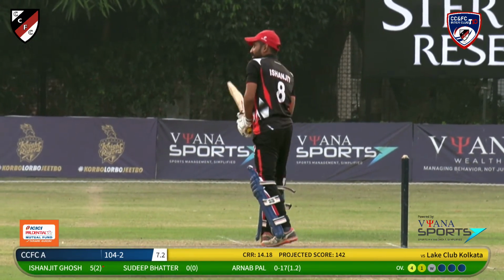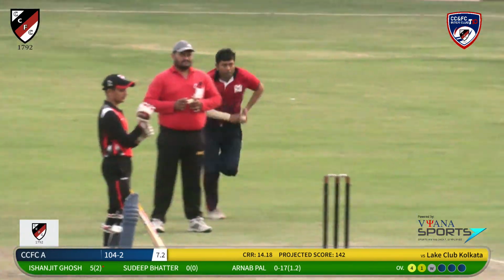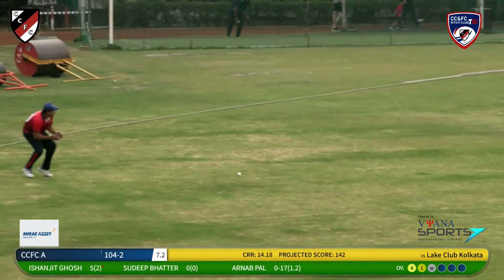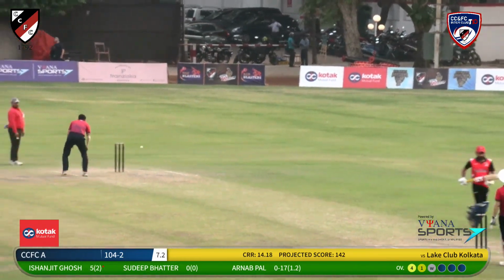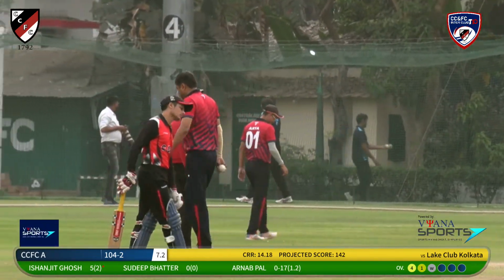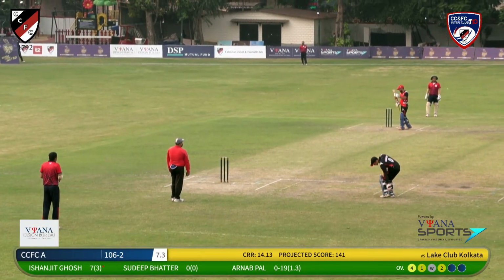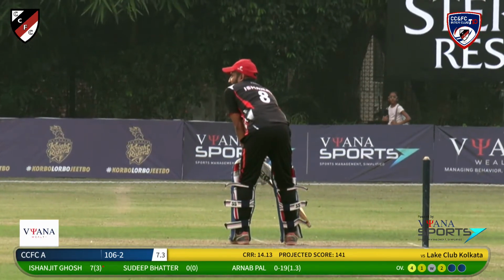Now the mantle is on Lilly to get his 25. Could see a few doubles between these two. Lily plays that towards long off. And Sudeep is very quick. Easy double for him. And I think anything that goes to the boundary could be a double here. That's if Lily is ready for it.